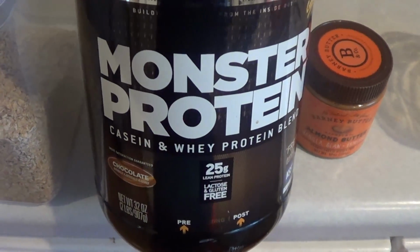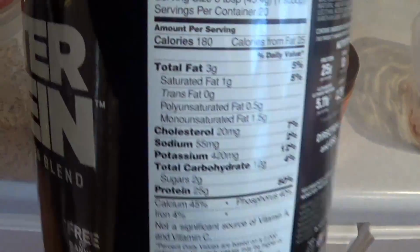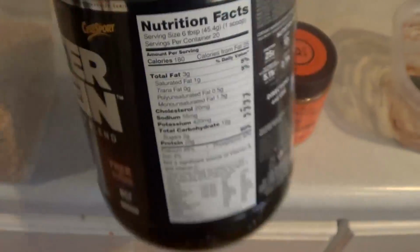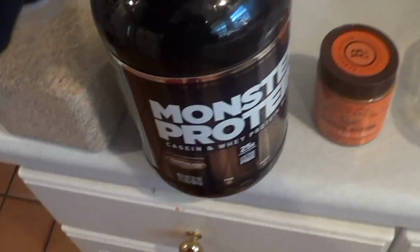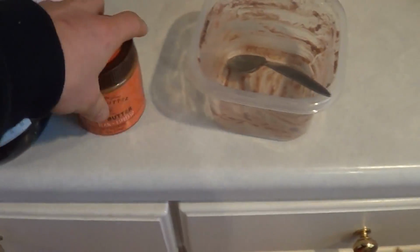A day of eating. Monster protein. This is a casein and whey blend. Macros for this I really like: 25 grams of protein, 12 carbs, 3 fats. I like this kind of thing, especially now when I've got a little playroom with my carbohydrates. Typically I have a lot left over, so I try to get a lot of trace carbs from other foods.